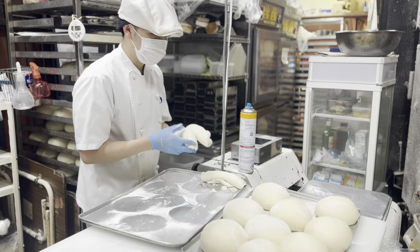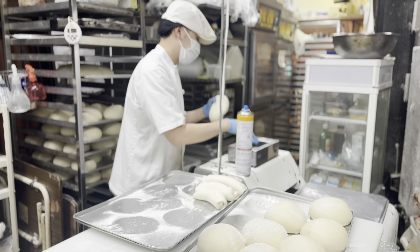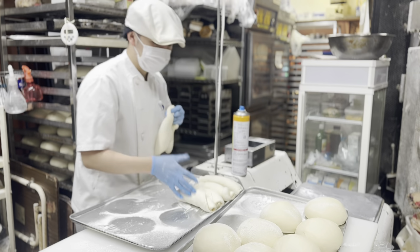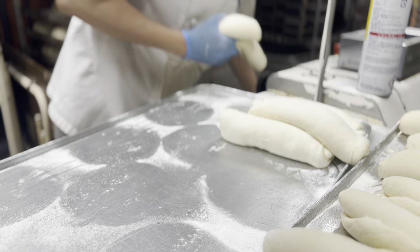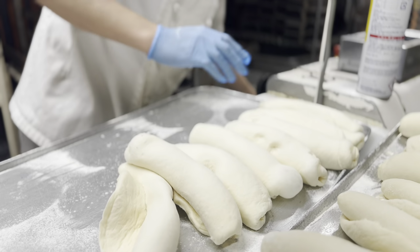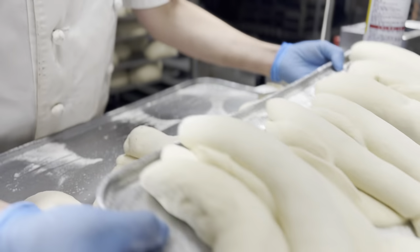The bakery sources its flour from all over the world, such as France, the US, Canada, Germany, and Australia. They use different types of flour depending on the type of bread.